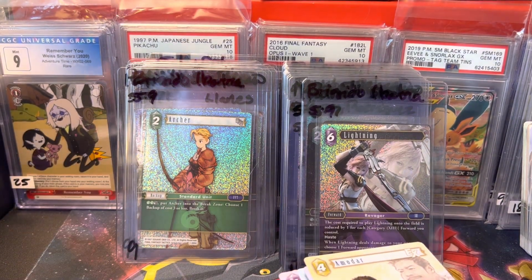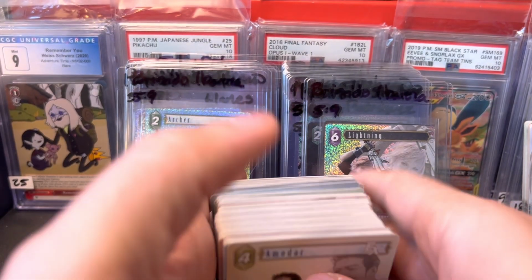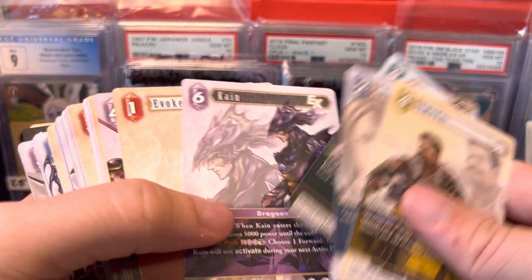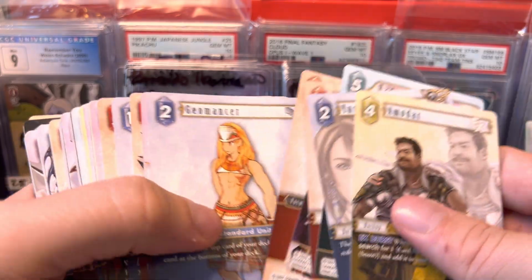All right, so that's it. That's the entire box. No Sephiroth, no Tifa, no Cloud. Those would have been the other characters we really wanted to pull. Bummer. But we're going to look for the non-hollow versions now. If we can get a non-hollow legendary Cloud, I happen to have sold him for a very good price.